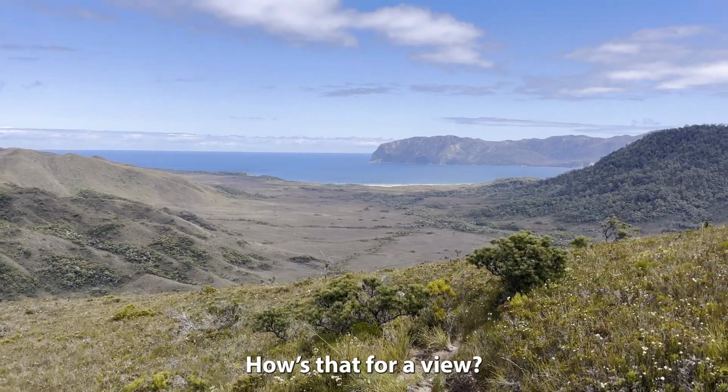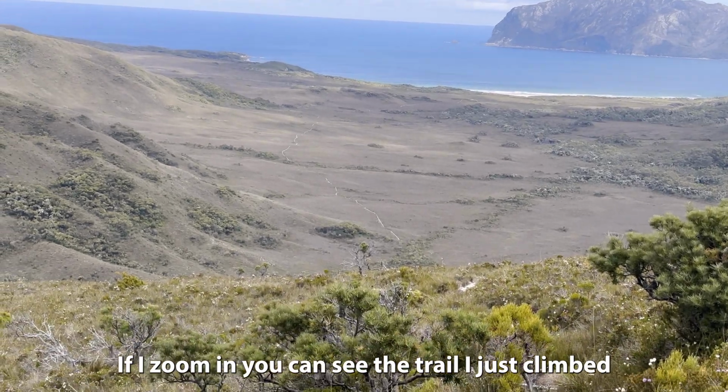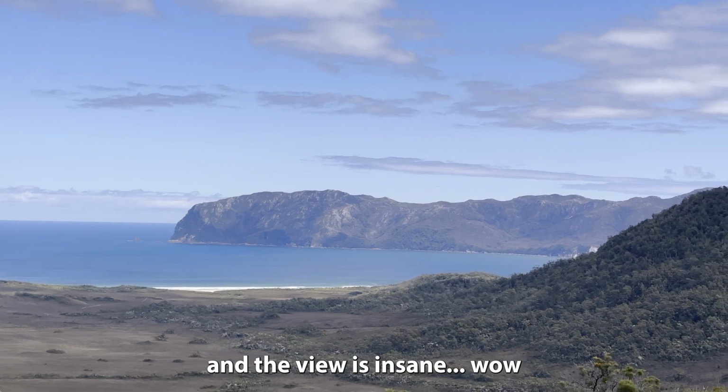How's that for a view? Oh my goodness. If I zoom in, you can see the trail I just climbed and followed from the coast. And the view's insane. Wow.